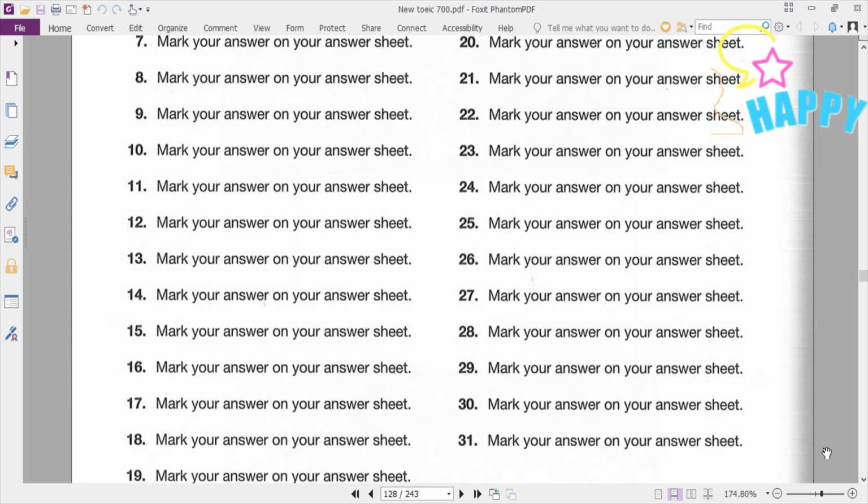Number 27. How long does it take to get from here to the theater district? A. Somewhere around 20 minutes. B. No more than 3 kilometers away. C. The show starts at 7:15.